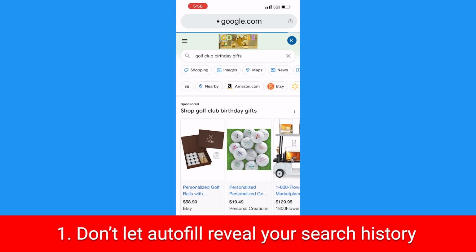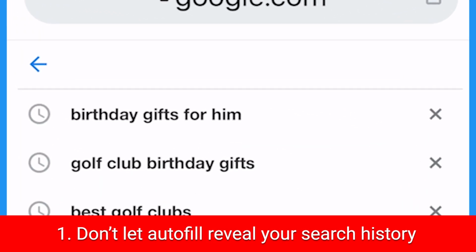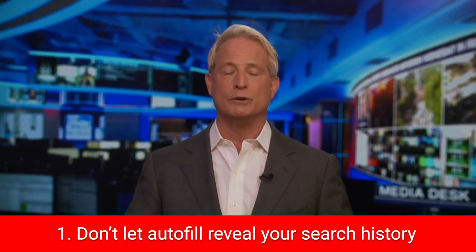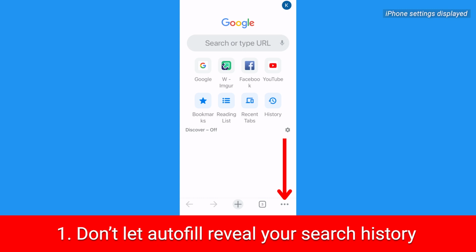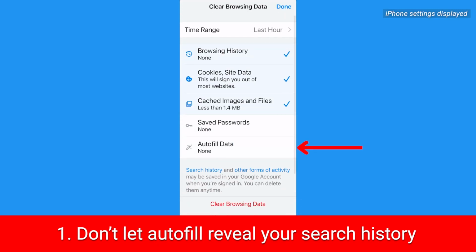Now, be sure to avoid these tech faux pas at all costs. First, don't let autofill reveal your search history. Maybe you're trying to buy your partner a nice gift for their birthday, or maybe you just want to keep your searches to yourself. Either way, delete embarrassing autofill entries on your browser before anyone catches what you've previously looked up.